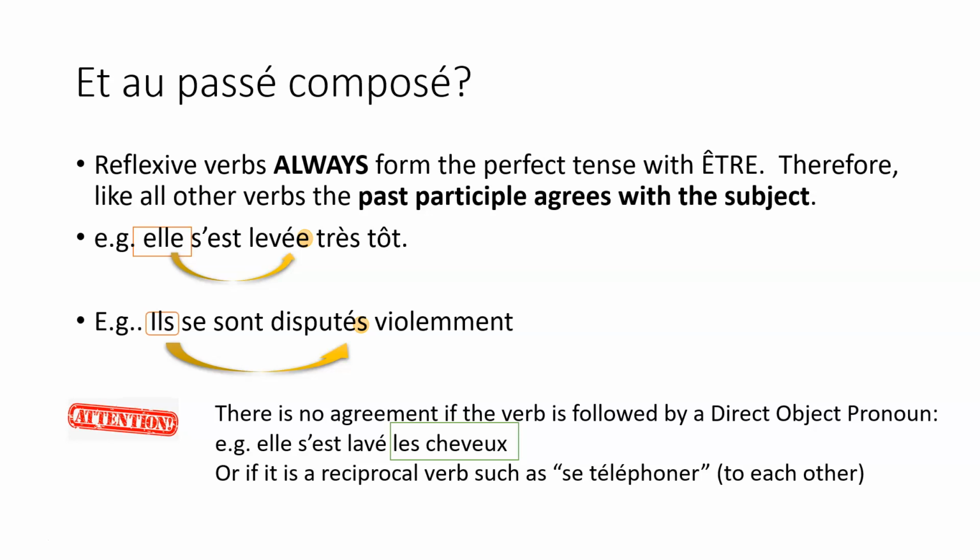If it's a reciprocal verb such as se téléphoner, that means to each other, there is no agreement either. Again, do not worry if you do not get that right now. It's not the end of the world.